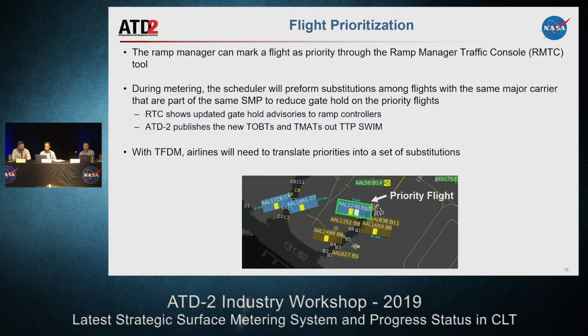In terms of how to prioritize flights in TFDM, you can say, let's just swap these 2 flights. Let's do 3 flights, swapping them down. Or you could build a tool that says, we're going to mark this flight as a priority, let the algorithms figure it out, and submit that to TFDM as a substitution.